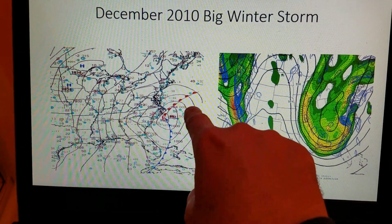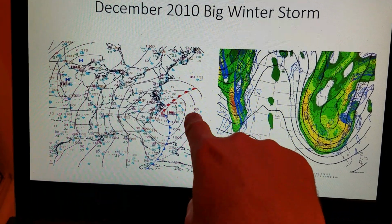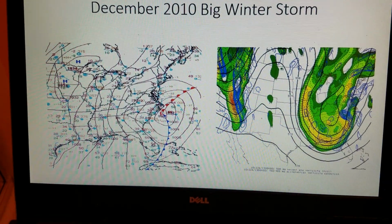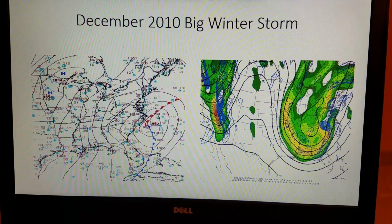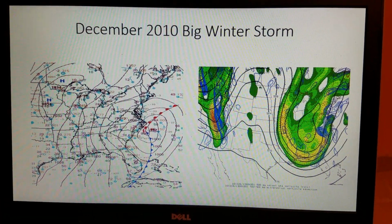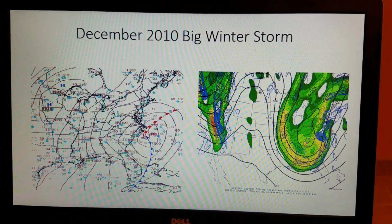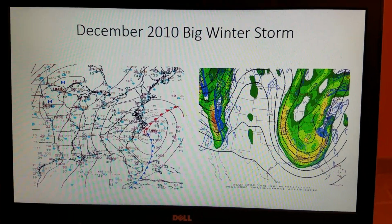It remained well offshore. The warm sector of the storm stayed offshore with strong southeast winds, but it was not allowed to push all the way in to southeast Virginia, which resulted in 12 inches of snow in most locations between Chesapeake and Virginia Beach. This was the December 26th Christmas. It started Christmas night in December of 2010. And quite a storm for the area, actually.